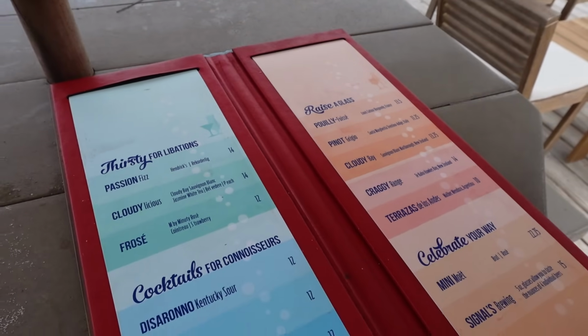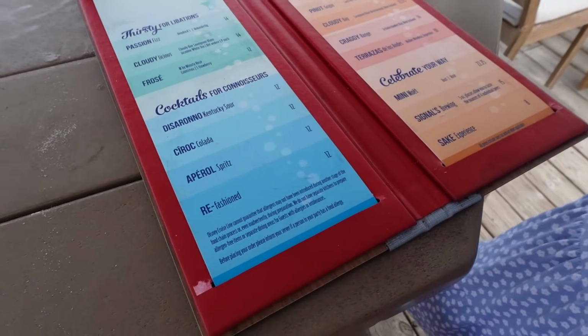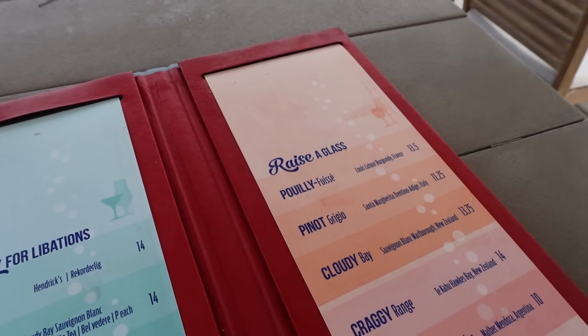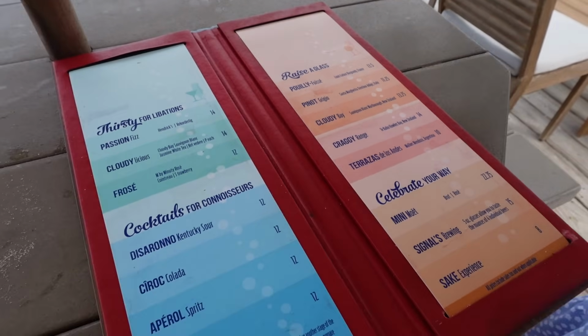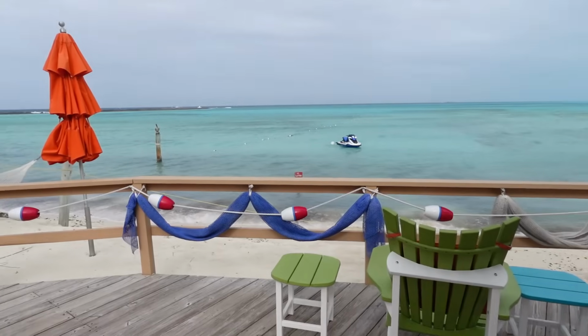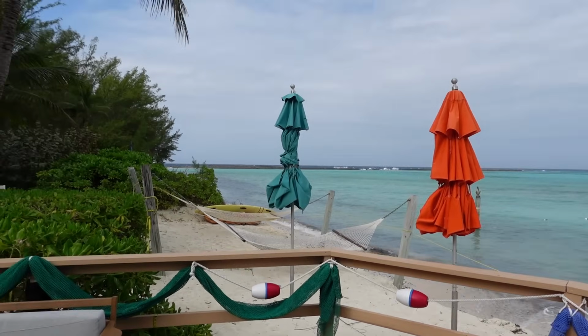Here's a look at the bar menu for those of you that are interested. Cocktails just down here, $12. And not too bad really. Not a massive choice just there, but still, quite a few different things on the menu. More hammocks there too. This is lovely.